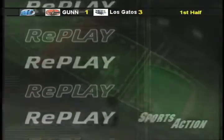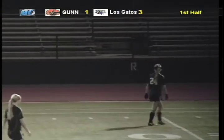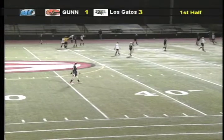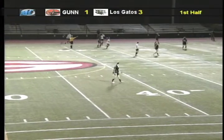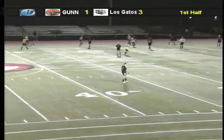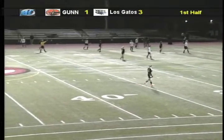Take another look here at the scoring opportunity. Oh, not quite. Here it comes. We'll take another look. And the third time will be the charm. Maybe, maybe not. That's okay. We will continue the action here.